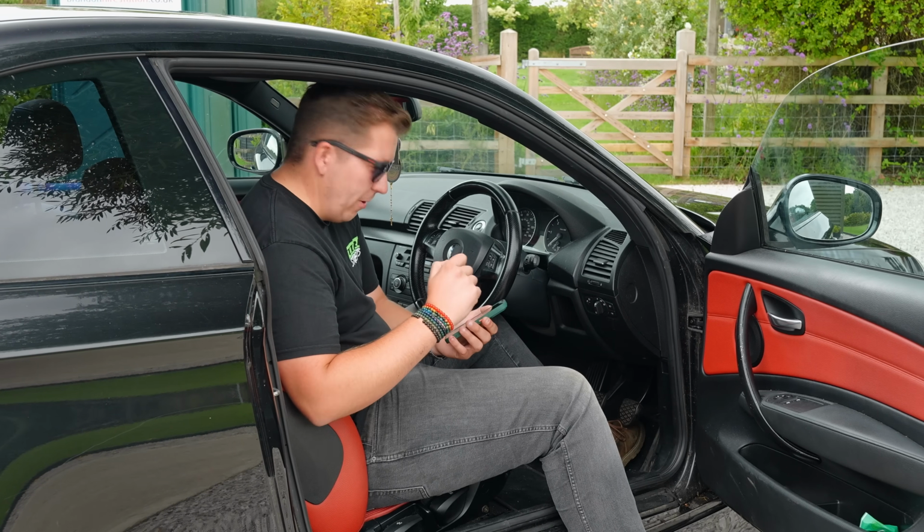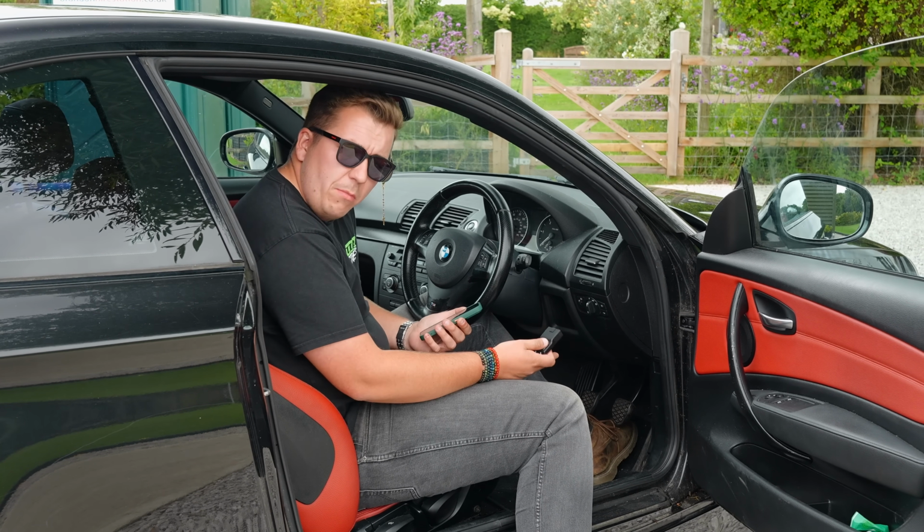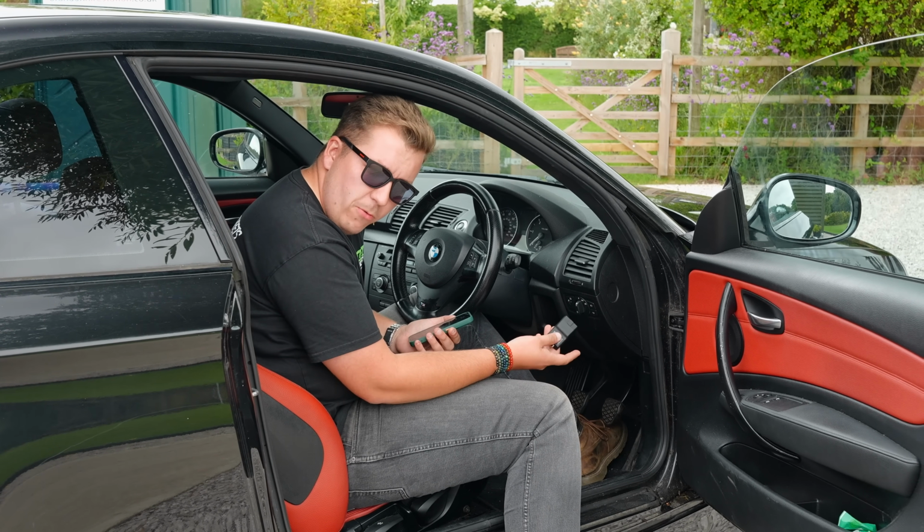It's very much the same process again, however, it's a lot easier because being a BMW and knowing what BMWs are like, they do make the OBD port very easy to access for when you need to see what's blown up or gone wrong.